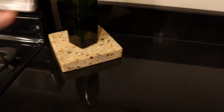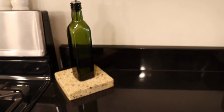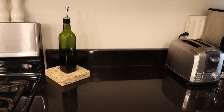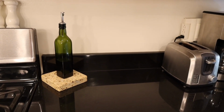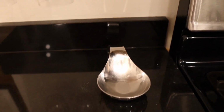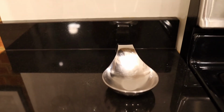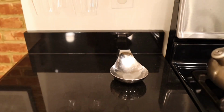I have a very nice olive oil container and we keep that on our countertop. I think it looks pretty, but it's functional. So it not only serves as decor, we also use it regularly when we're cooking and eating. I also have a little spoon holder that's decorative, but it's functional. So if you want to decorate your kitchen, especially on top of your counter, just try to decorate with things that you already use.